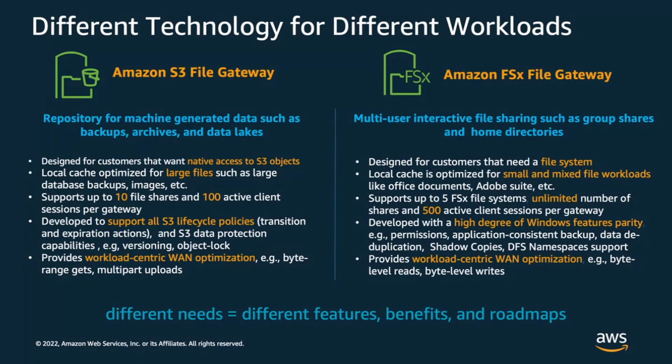Our S3 file gateway can support up to 10 file shares. And a file share in our S3 file gateway is mapped to a bucket or a prefix within a bucket. And typically we see about 100 active client sessions per gateway. Can certainly have more than that, does take additional resources.